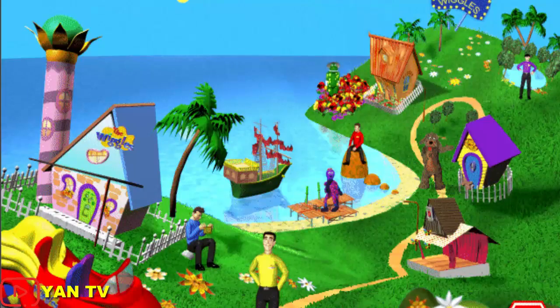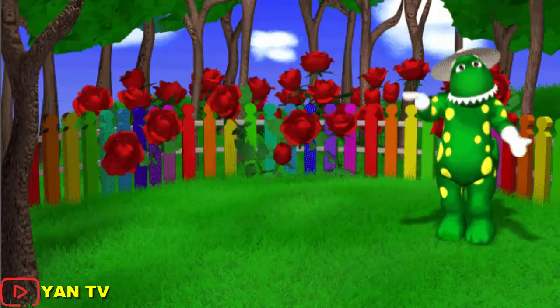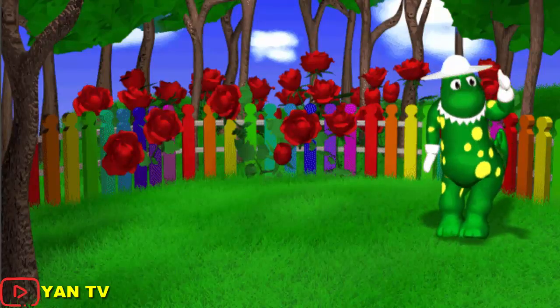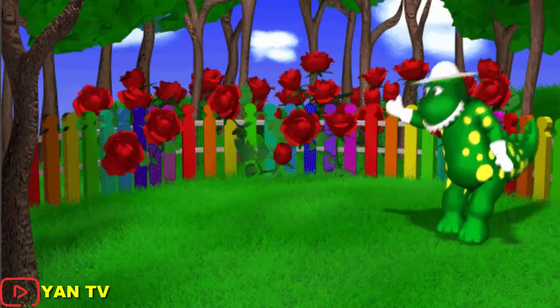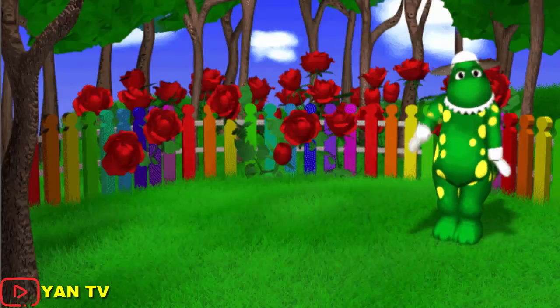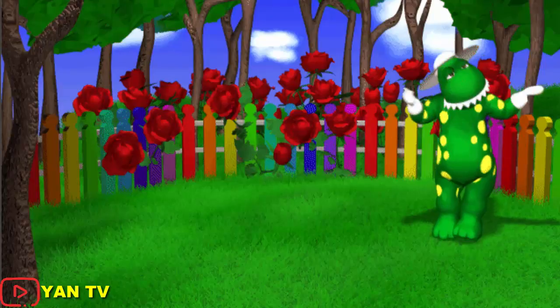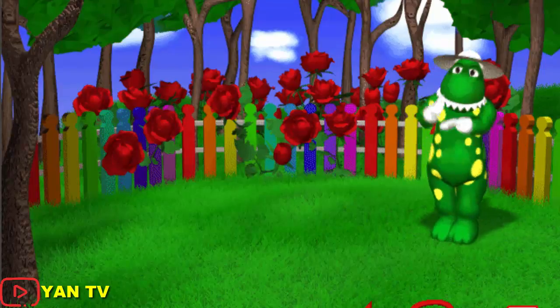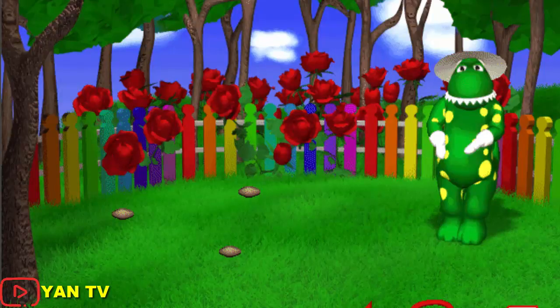Watch those flowers grow. Hello. As you can see, I'm busy in my garden. I'd like some help though. I'll plant some seeds and you can help them grow by watering them. Now watch closely as I plant three seeds. Remember where I plant them so that you know where you need to water. Here we go. One, two, three.